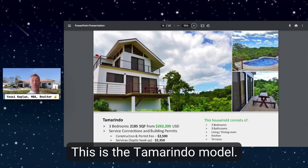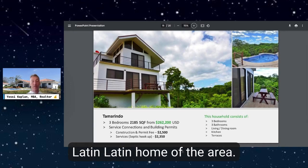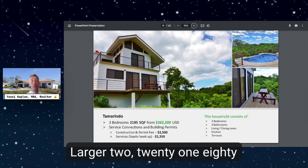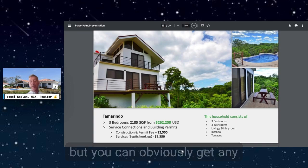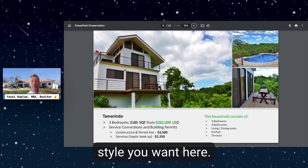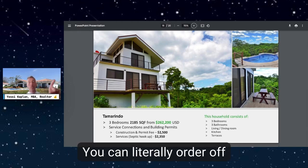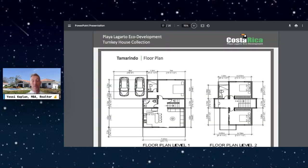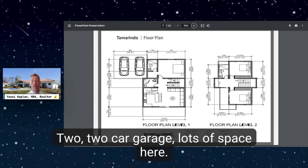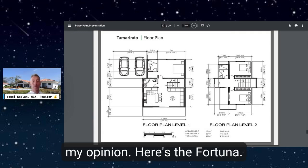This is the Tamarindo model. So it's more like a traditional Latin home of the area. Larger, 2,185 square feet from 262,000. And this is just one style, but you can obviously get any style you want here. But this is the catalog. You can literally order off the plans here, save you a lot of headaches. Two car garage, lots of space here. Great long-term investment, in my opinion.